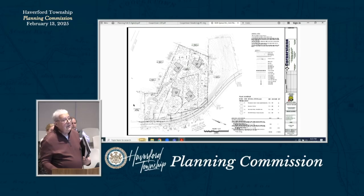My questions are, will the existing driveway be widened? And I do have concerns about the turnaround, which is scheduled right here. This is obviously in view of our property and our home.